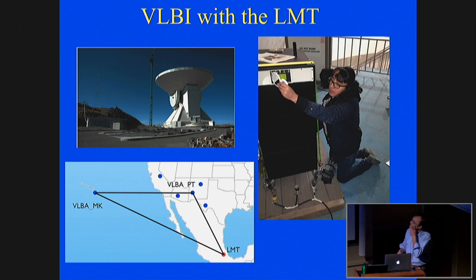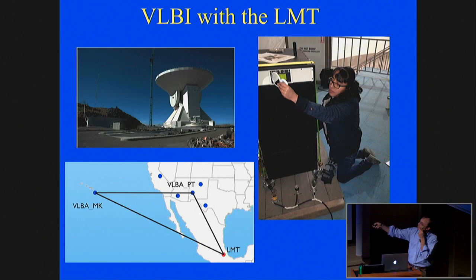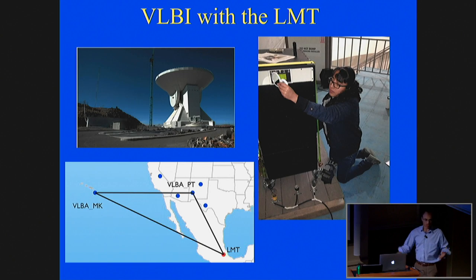So a VLBI with the LMT, there it is in extraordinarily nice weather. Here are the first fringes we got with stations of the VLBA. This is Gisela Ortiz, who's a Mexican graduate student who's using a compact mirror here to tune the maser. I questioned this technique, but then the guy who brought the maser with him, like the maser tech from the company, he provided that mirror. So he was like, this is how we do it. We twist this thing, we look at the mirror. It's standard issue, right?